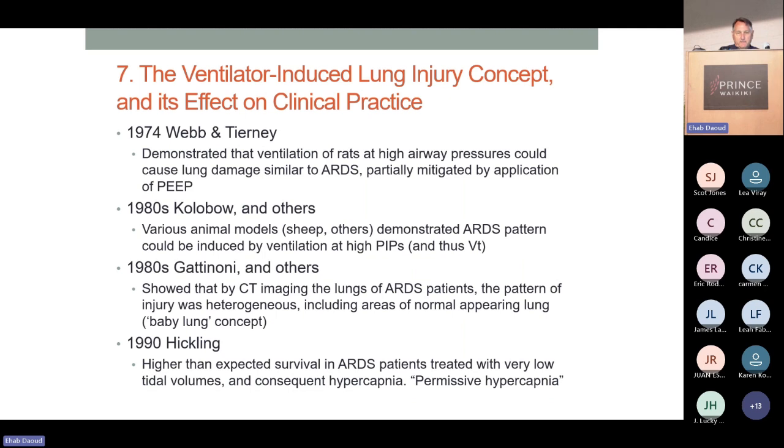Seventh on my list is the recognition of the concept of ventilator-induced lung injury and its effect on our clinical practice. And as mentioned yesterday, some of this dates back to the mid-1970s when Webb and Tierney at UCLA demonstrated that mechanical ventilation of rats at a high airway pressure could cause lung damage that was virtually indistinguishable from what they were seeing in patients with acute respiratory distress syndrome, and that could be partially mitigated by application of PEEP.